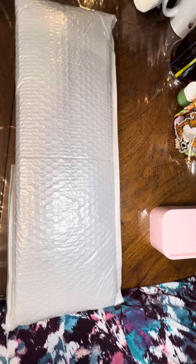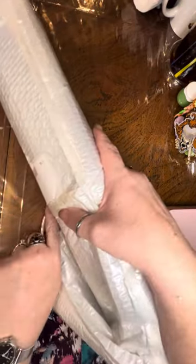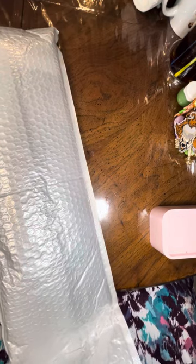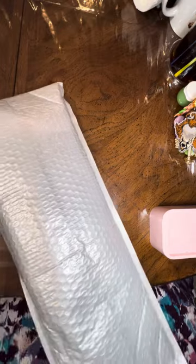I will say that they do an excellent job keeping them padded. They're one of the companies that literally bag the best way possible. I love how they package stuff because nothing gets injured on the way to me. So that's kind of awesome.